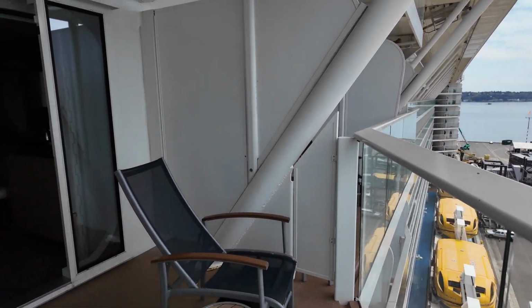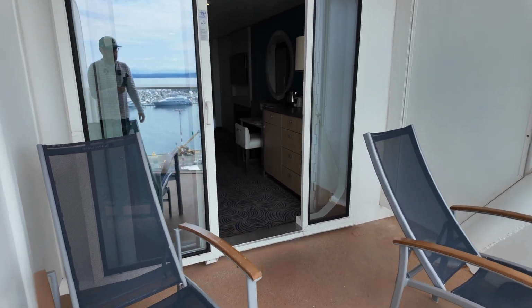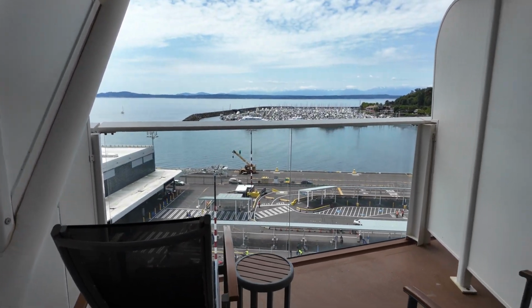I mean, just look at this. That's awesome. Two chairs and a table out here and plenty of room to relax. I actually really like this balcony.